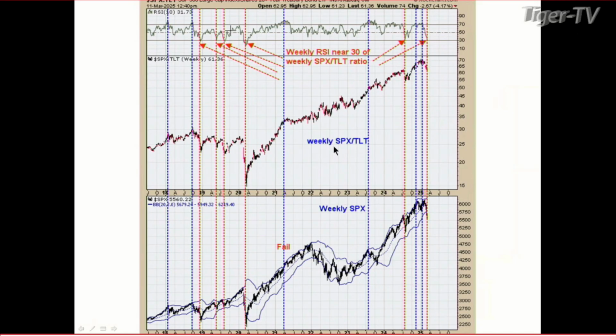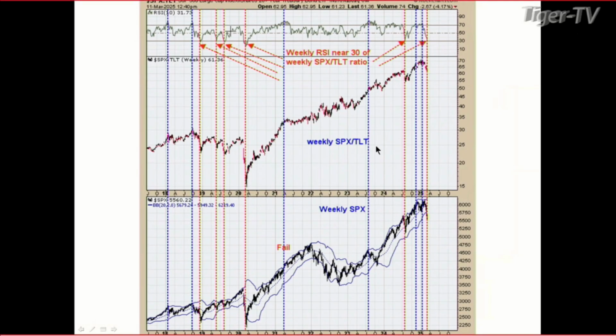What it is, is the weekly SPX tilt ratio. So you're comparing the equity market to the bond market in general, using the RSI for that. There's always an equilibrium between the two. If one gets pushed up too far compared to the other, you'll come back down, which is why I use the RSI. And so we're in a buy area for this on the weekly time frames. There's one failure back in 2021, but all the buy and sell signals since have worked out pretty well.